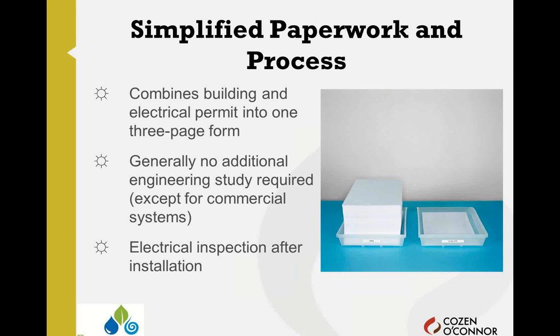So the key thing to look at here is to the extent that this permitting process is going to be used for both small-scale residential and commercial applications, which we designed it to do and hope it will be used for that, your solicitor should look at whether stamped plans are required. There is an exemption under the Uniform Commercial Code, but we wanted to point out that there is some ambiguity there. And another piece to this is the electrical inspection after installation.